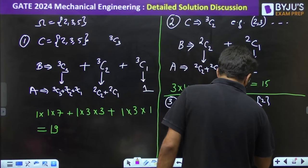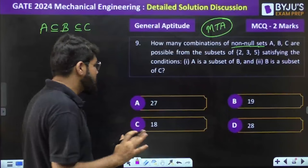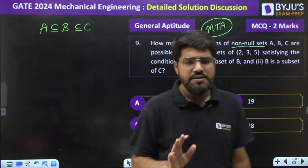The final answer should be that the total cases are 19 plus 15 plus 3. This is 37. IISc have not given any final official answer. They have only put it as MTA because 37 does not match. So 37 is, according to me, the final answer. Although it was MTA, let us discuss the question, it is valid. We can discuss it.